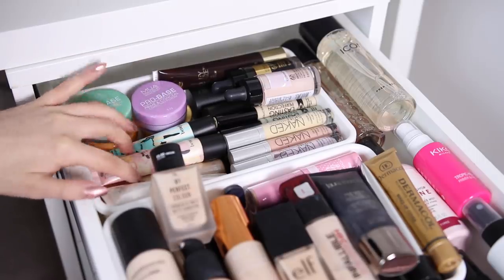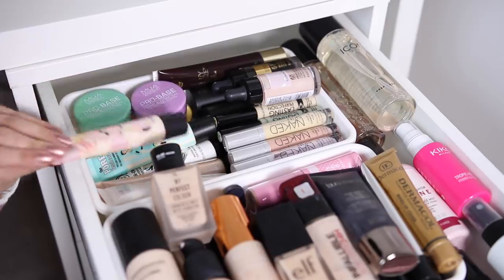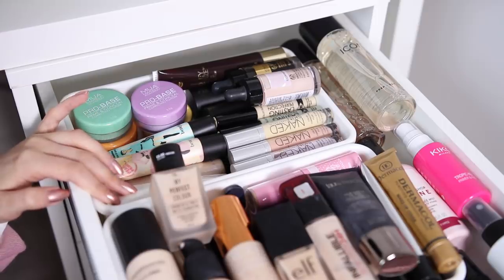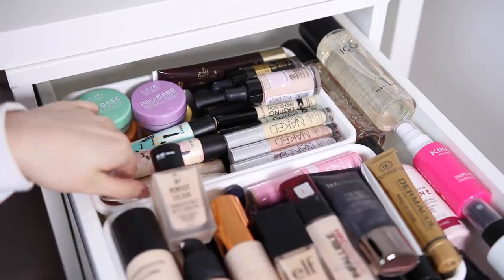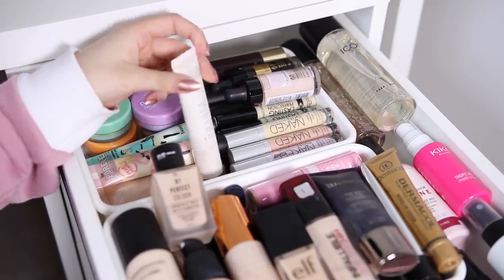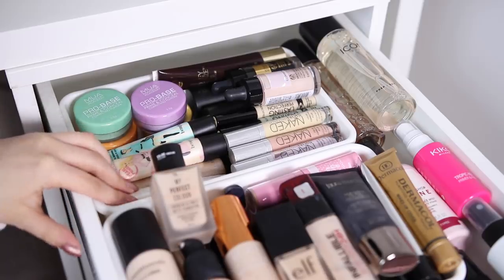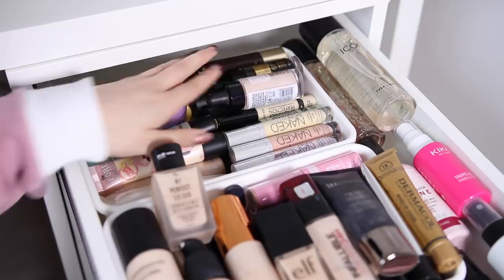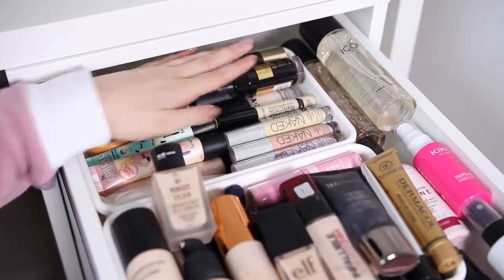Got a load of primers here. We've got Benefit primers, Body Shop primers, some MUA. Oh, they're not primers, they say prism. I thought it said primer, so I put it there. Classic. This says prism. Oh, they're strobe creams, so they are still in the right section, but I thought they were primers. We've also got some more Body Shop bits here. We've got their illuminating drops, bronzy drops as well, which are pretty good.